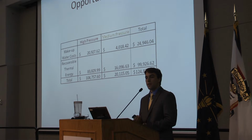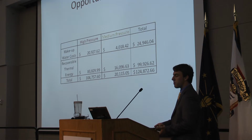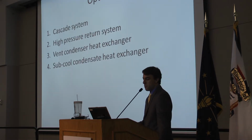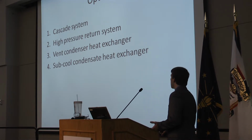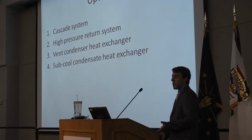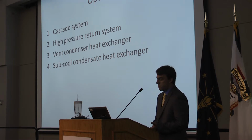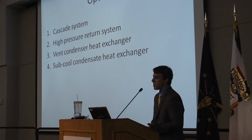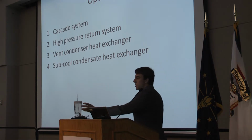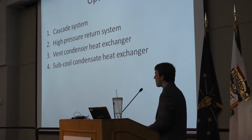So now that I've told you that there is money that can be saved, I'll go into the options how to recover this flash steam and return the makeup water to the boiler. The first system is a cascade system. The second is a high pressure return system, which is a system that Bristol-Myers had someone design before they came and asked me for help with this project. And then the vent condenser heat exchanger is the third option, and the fourth is the subcool condensate heat exchanger. So first, the cascade system.